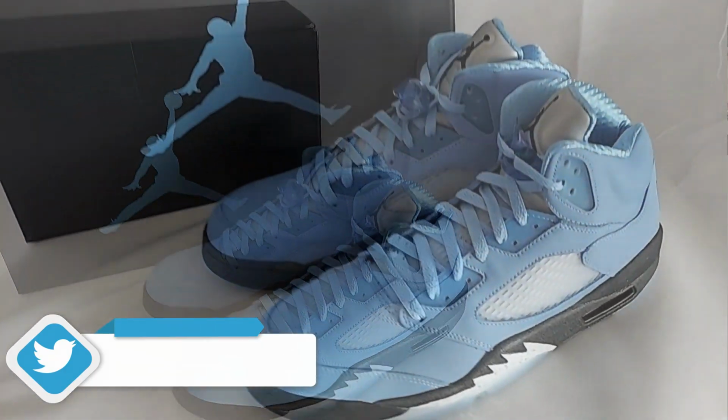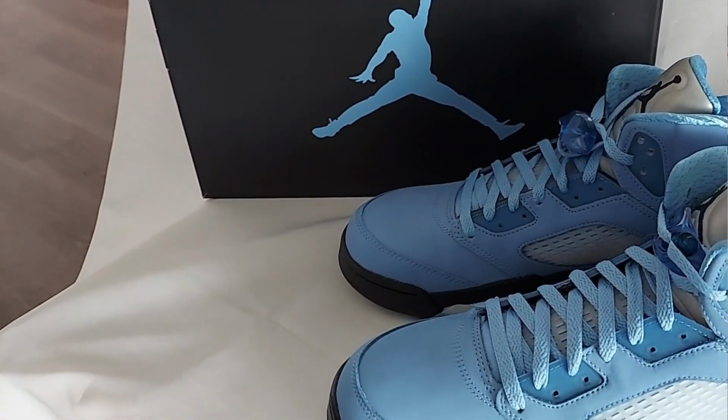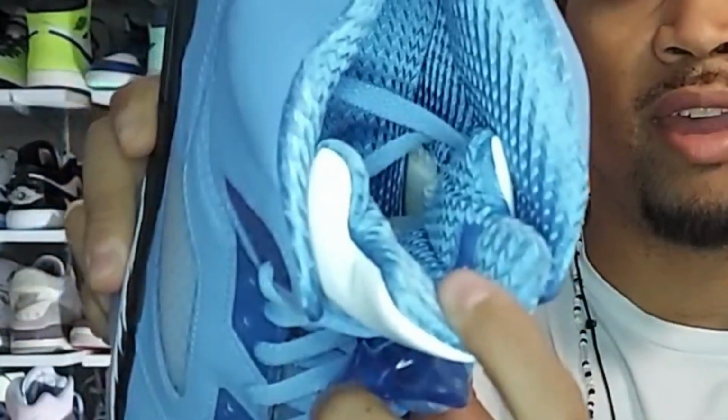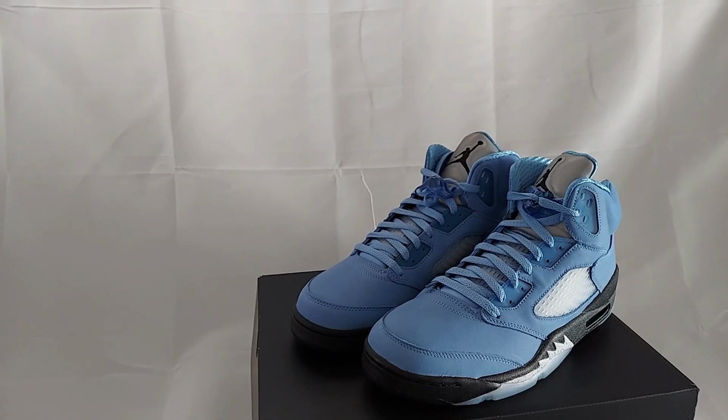All right, so right away, let's get into these University Blue 5s. And I got to say, guys, this is definitely a beautiful sneaker. I love the execution. I love the way the color blocking is done on here. I love the quilted insides. I mean, listen, this is definitely a beautiful shoe that a lot of people, unfortunately, thought was going to sit and didn't think was going to do much of anything.